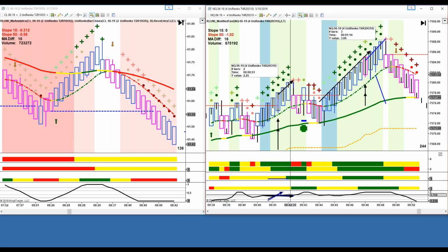when there was no institutional money in the market. It still has tremendous value, but we've got to trade it in the direction of the trend.